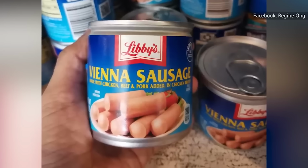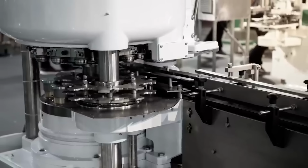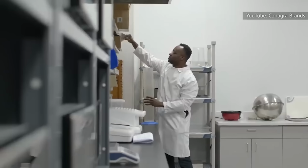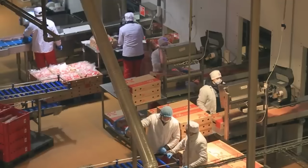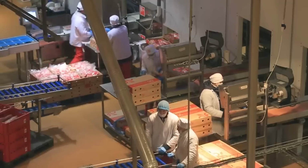There are so many precise steps that could have caused the issue. Maybe the cans were slightly dented from the very beginning. Perhaps the rollers on the can seamer got bent out of shape. Whatever it was, this error is responsible for millions of pounds of food waste and likely cost Conagra a huge amount of money, not to mention the public's loss of faith in Vienna sausage. There are huge benefits to mass manufacturing, but this experience has highlighted one of the main disadvantages.